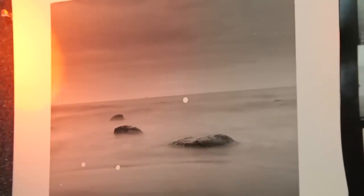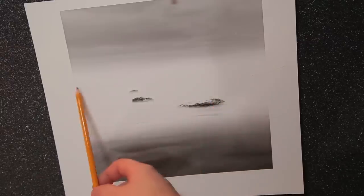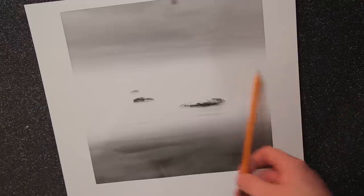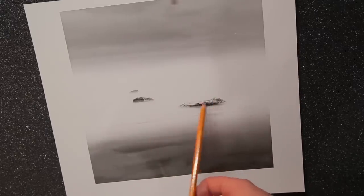So I then started to use contrast filters just to try and make this middle area work. This was the second print, and I used only a contrast 5 filter, just to see where it would go. And you can see the middle there, I've got nothing there at all, basically. You can just start seeing the rocks working.